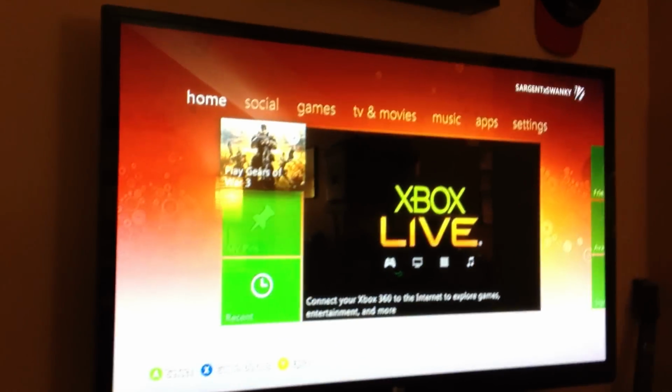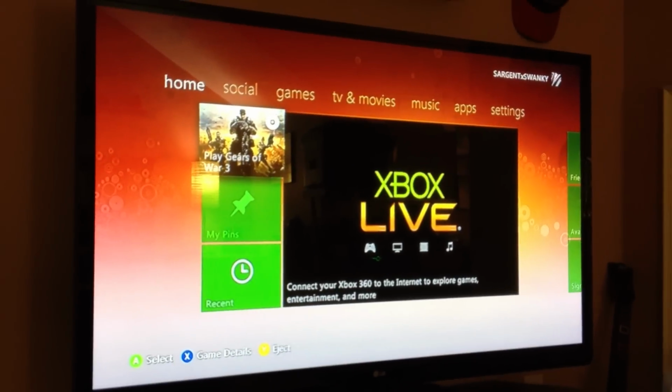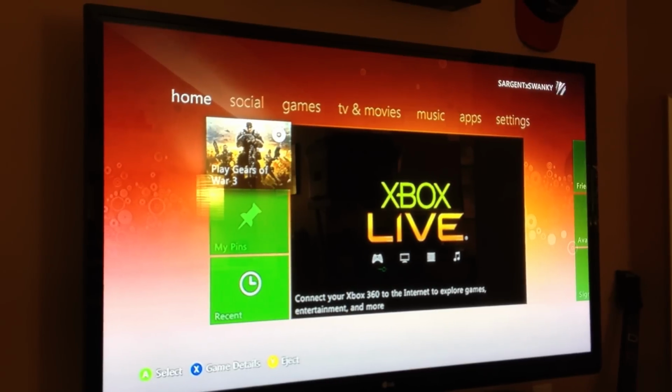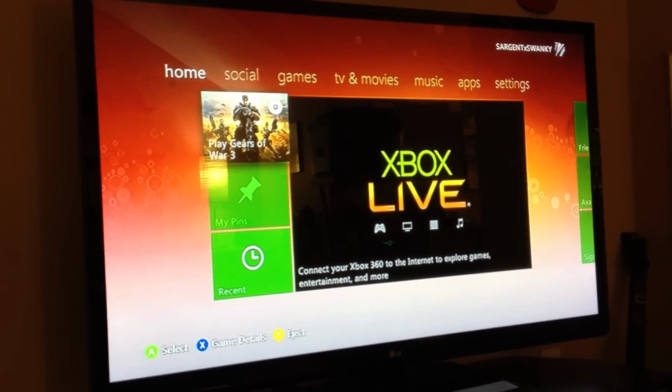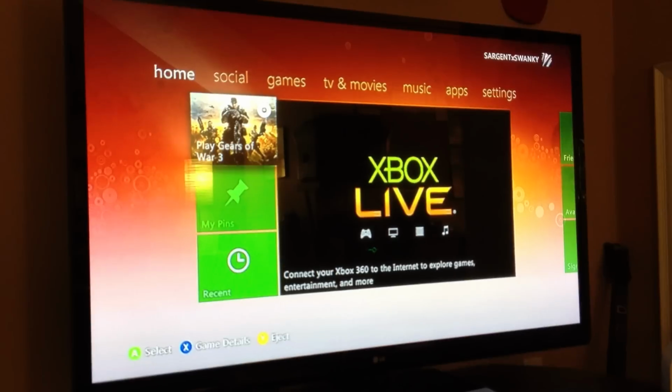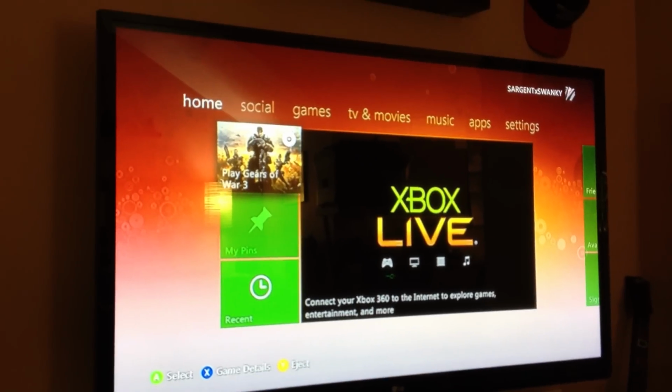Here's my TV setup. It's a 50-inch LG plasma TV. This I purchased in September for $499 when it was on sale. So far it's been nothing but a good purchase. Haven't had any problems with it yet. The picture's very good and clear.